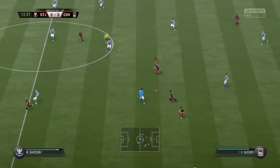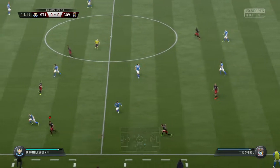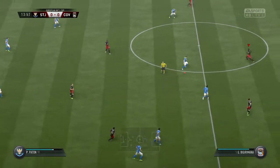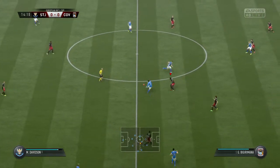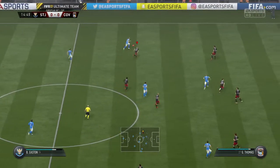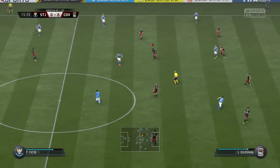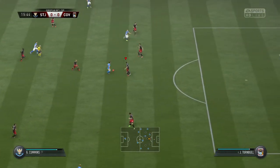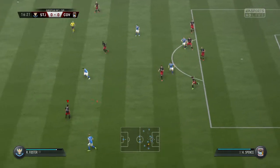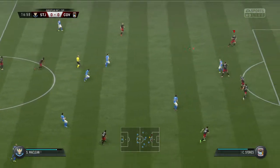Spence. Haynes. Swanson. Now they've got a chance in this part of the pitch. It's a poor touch and the possession's gone away. They've got the ball in the middle of the pitch here.